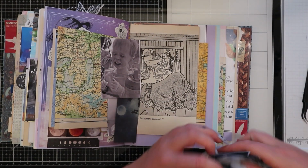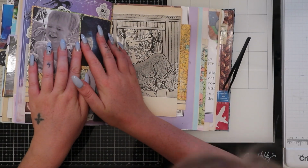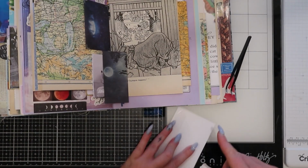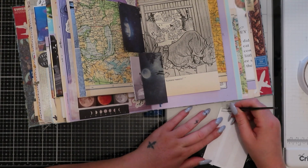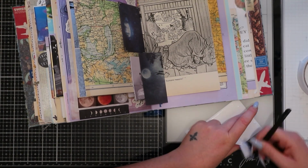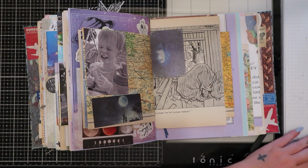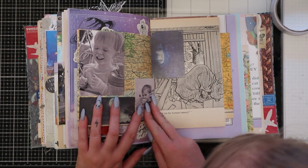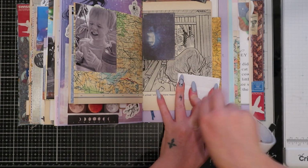Moving on to my final two pages now, and I have these gorgeous vellum stickers of the moon and the night sky, and they are sort of rectangular shaped, and I wanted to use them to create a collage on this map paper with my black and white photos of Theo. So this took a little bit of wiggling around just to make sure everything fit in nicely.